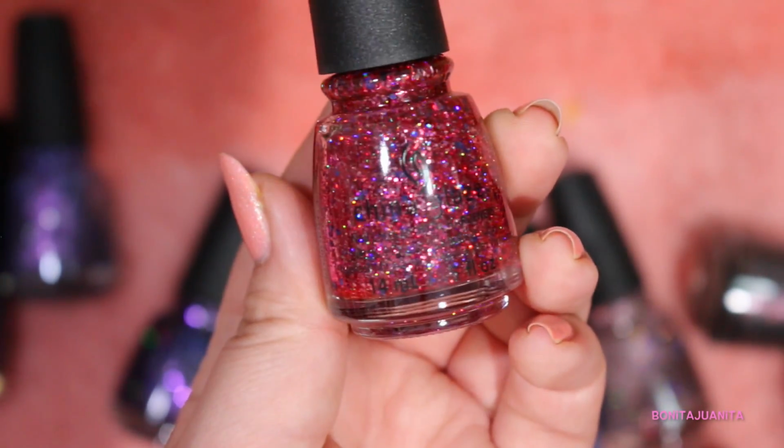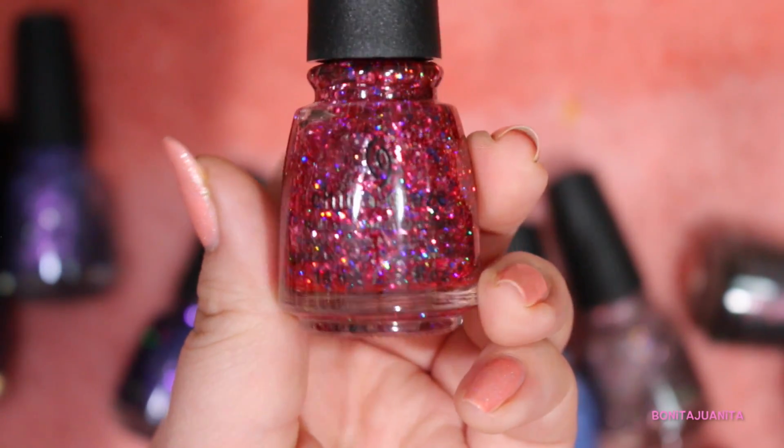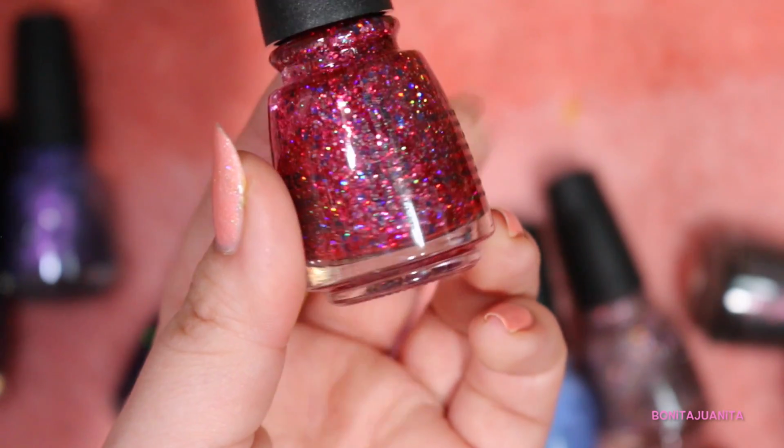This one's Ugly Sweater Party from China Glaze. Love the glitter combination in this one. It's mostly red, but there's lots of pops of purple and blue. Really, really love it. It's genuinely a festival of glitter, and I absolutely adore it. Keeping that. This one is called Don't Mesh With Me.